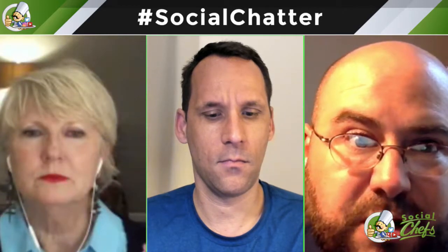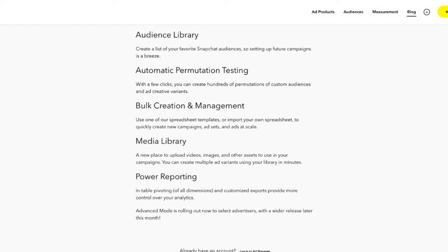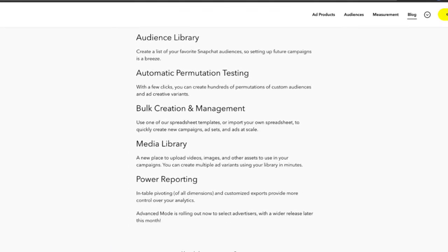Which leads us to our next story, which is a Snapchat ad story. This is from the Snapchat blog itself. They're introducing advanced mode for Ad Manager. Since we launched the Ad Manager a couple of months ago, we've heard from enterprises, brands, and agencies looking for more advanced tools to efficiently scale their efforts. So today we're excited to announce advanced mode. Just click inside the Ad Manager to start using a range of free new features designed to make building, managing, and scaling your campaigns even easier.